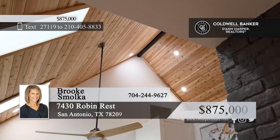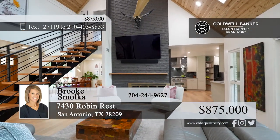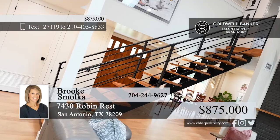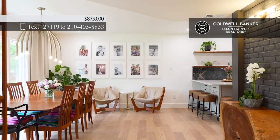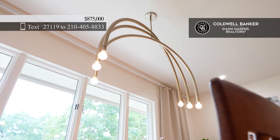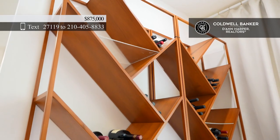Discover a unique treasure in this completely reimagined home that defines luxury living. This residence showcases lofty ceilings with skylights, a striking floor-to-ceiling fireplace, and a spacious kitchen equipped with high-end appliances and bar seating. There are 5 bedrooms and 4 baths. Outside, the sprawling backyard offers a shimmering pool, balcony, and covered patio. Call Brooke Smolka.